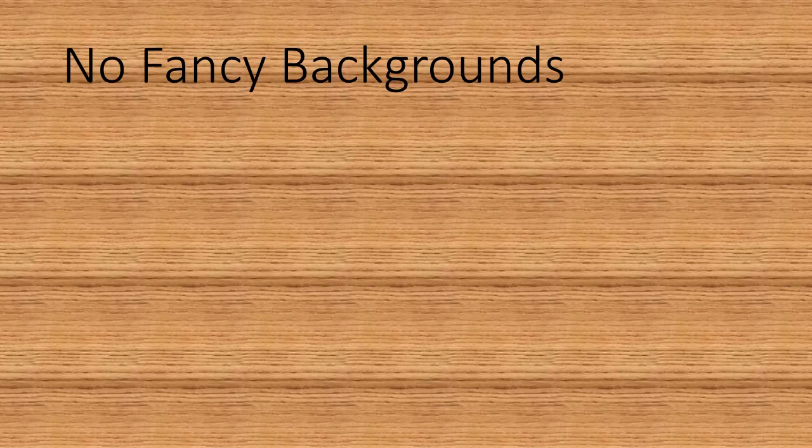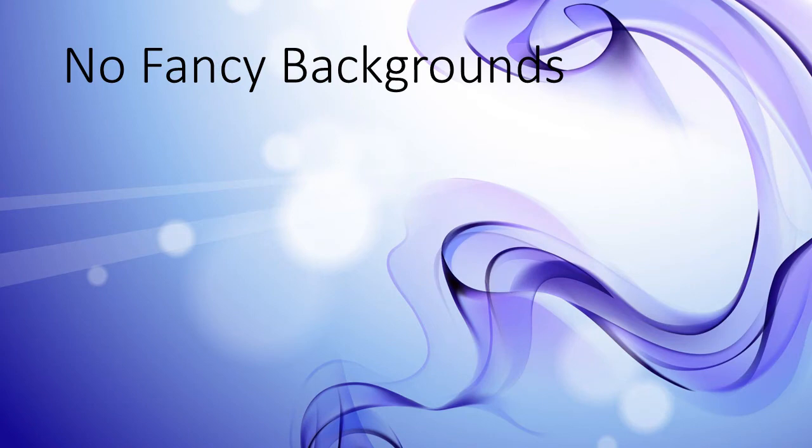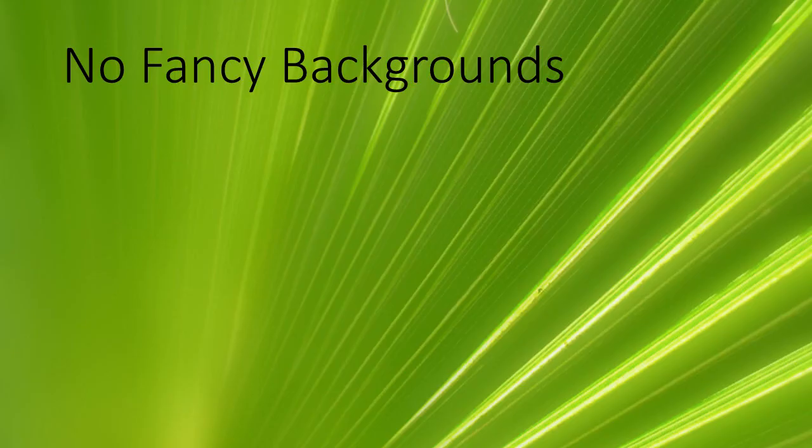No fancy backgrounds. This is a nice textured wood feel. We can feel good about it, and it's really hard to read that text. This really distracts from your message. This one's even worse. Lots of texture. Most of you are having a hard time pulling out the words. No fancy backgrounds. Texture again. Remember those templates that you get in PowerPoint? Almost all of them are garbage. Here's an example of one. It's swirly. It's cool. It contributes nothing to the message and makes everything else hard to read. Fancy backgrounds? Get rid of them. Keep it simple. Simple, simple, simple.